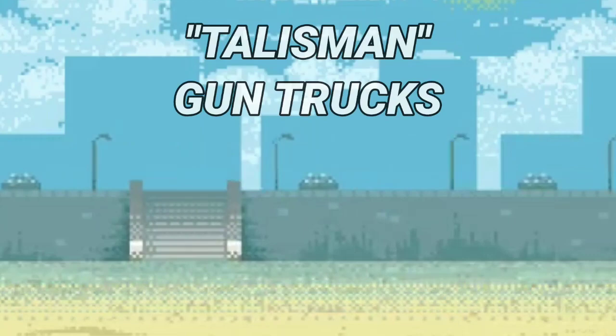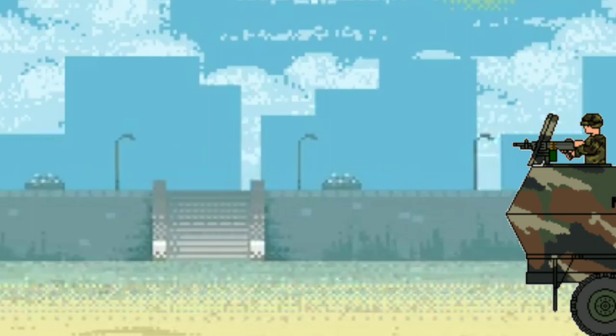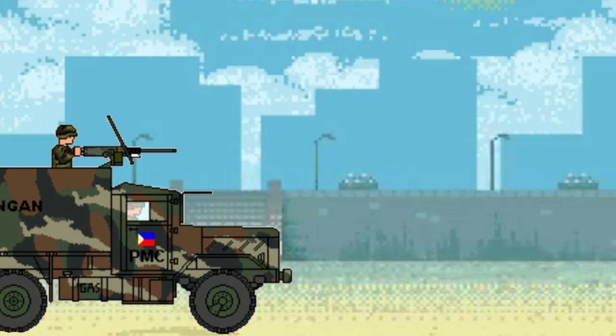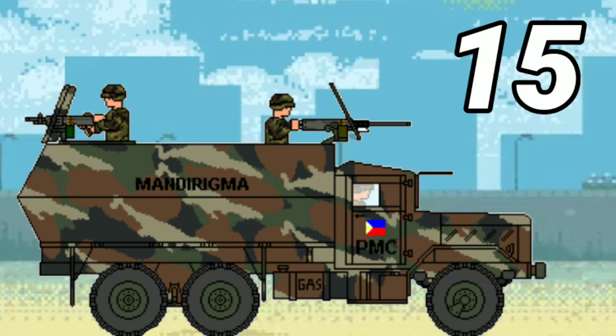The Philippine Marine Corps gun trucks. The first several M35 2.5-ton cargo trucks to be converted to armored gun trucks by the PMC used armor plating from decommissioned LVT-5s, acting as armored personnel carriers or armored escort vehicles. In 2004, the Philippine Marines started an in-house manufacture and conversion of up to 15 gun trucks to serve as convoy escorts in areas where Marines operate.